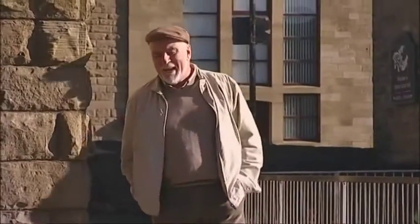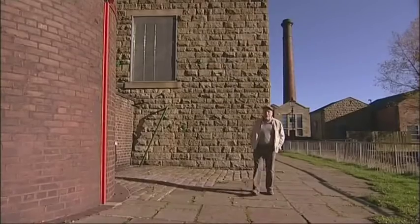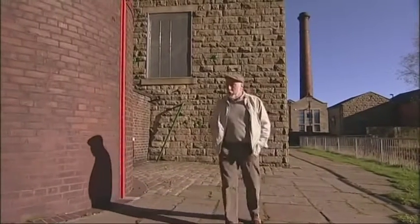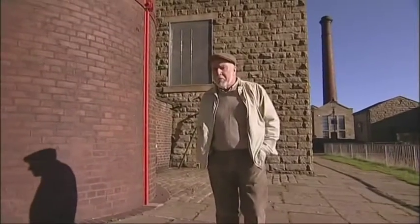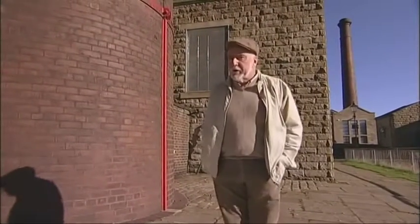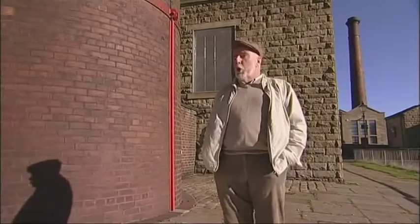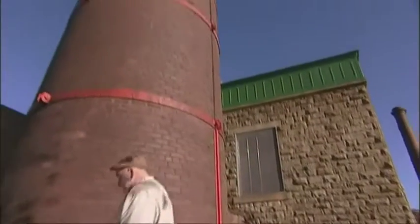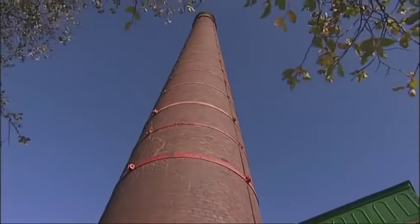Sadly, they don't own it any longer because it's a museum now, but it's still got all of its original bits and pieces and all still in working order. And it just happens to be the last surviving steam-driven mill in the world. Now, isn't that something? I bet you would love to see its steam engine.